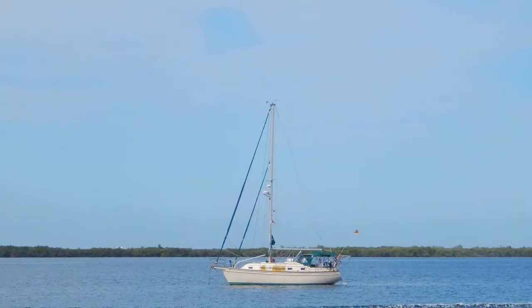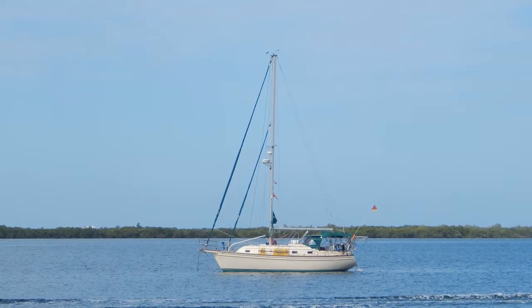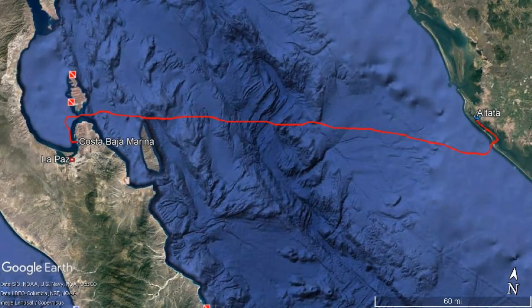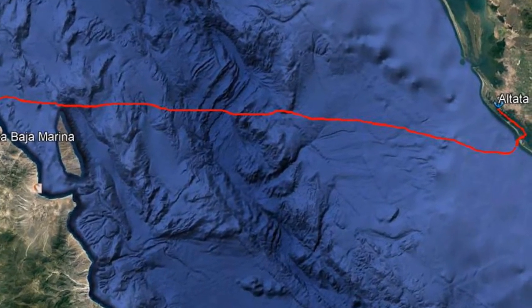Well, we made it back okay, anchored for the night, and prepared for a departure tomorrow morning for La Paz. The following morning, we left our anchorage at about 7:30 in the morning for the overnight trip to La Paz. We wanted to arrive at the bay entrance, or exit now, about 10 a.m. to take advantage of a high slack tide.